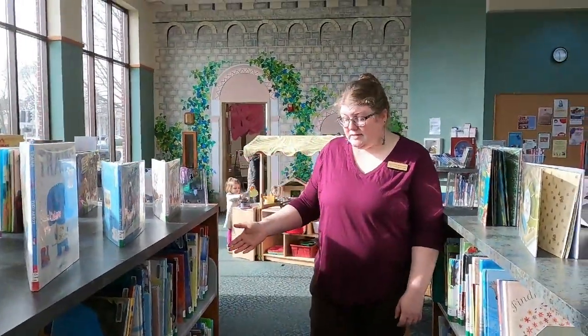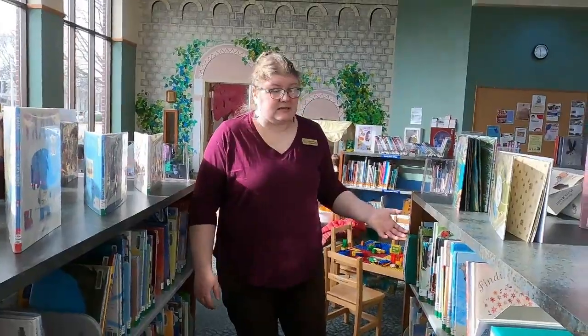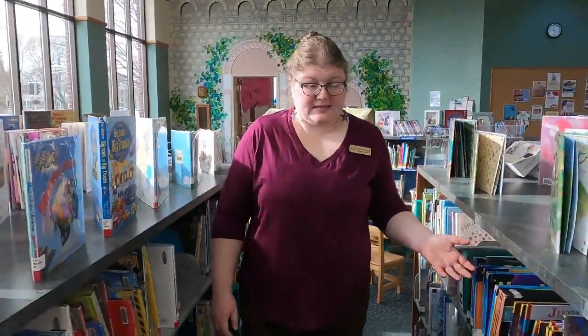Next come our green stickered nature collection. Here you'll find books about plants, habitats, seasons, weather, and outer space, learning all about the planets.